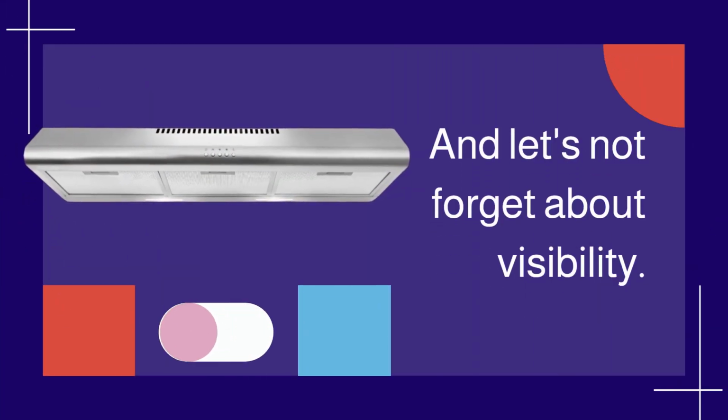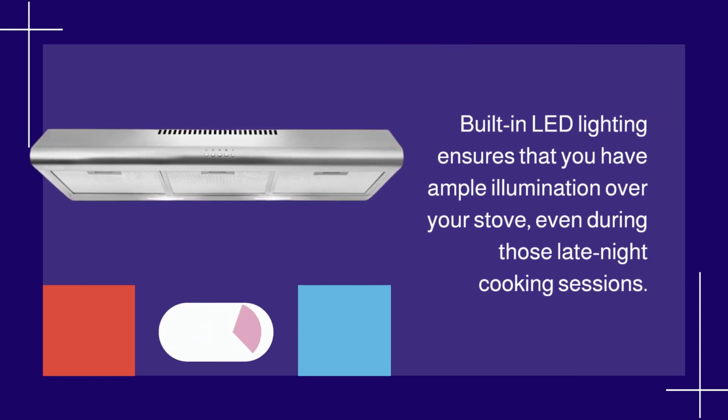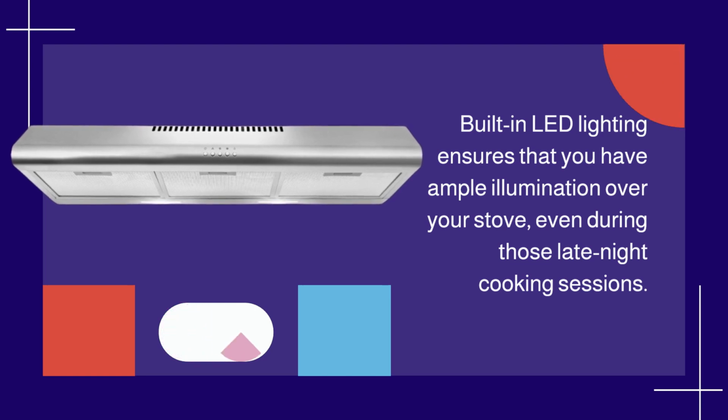And let's not forget about visibility. Built-in LED lighting ensures that you have ample illumination over your stove, even during those late-night cooking sessions.